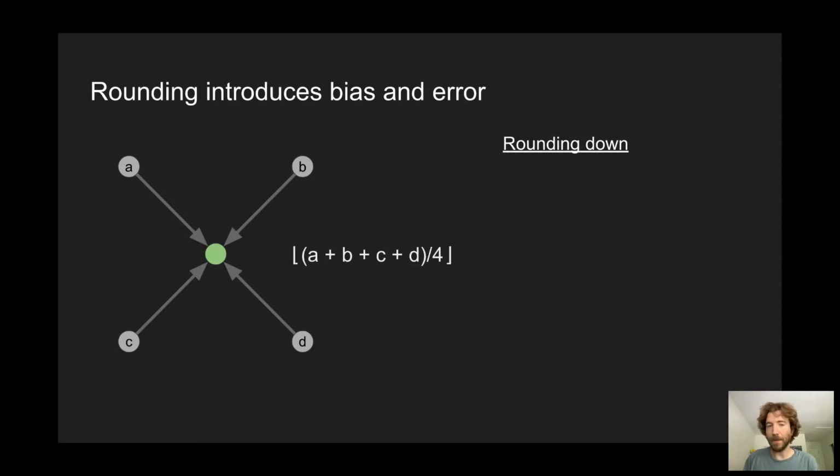Well, let's quantify how much darker. If A, B, C, and D here are independent uniform random variables, then the discarded remainder after we divide by 4 has an equal chance of being 0, 1, 2, or 3. So the output will be, on average, 3/8 of an intensity level darker than the ideal output, what the floating point output would be. We also care about the peak absolute error, which is the maximum difference from the ideal answer. And the worst case for this average is when the remainder was 3, leading to a peak error of 3/4 of an intensity level.